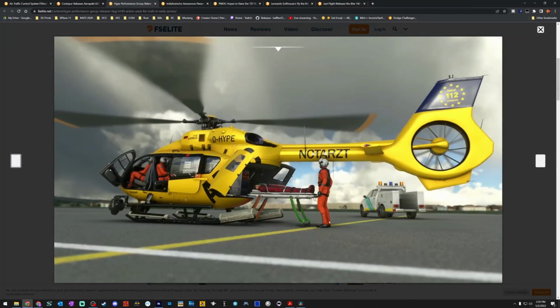The other cool thing is the animation that you're seeing here actually exists. This is either a patient being loaded or it looks like deboarded from a helicopter after you go and grab them from a rescue mission.